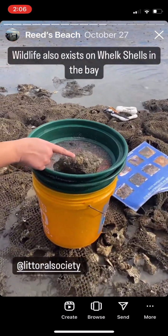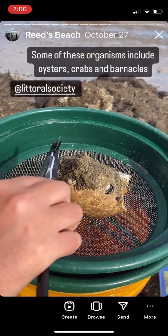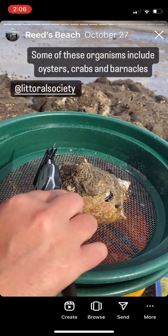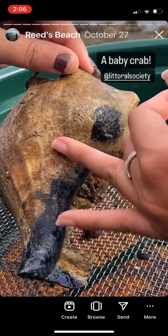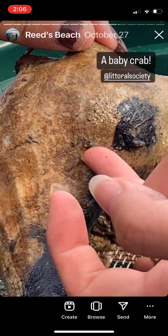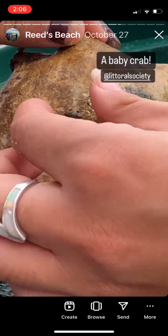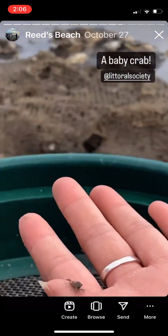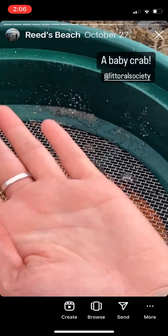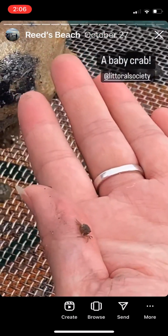Looks like about a negative 0.4 tide. It's a little smaller. Crab? So cute! Tiny mud crab. He's hitting my fingernail, and that's saying a lot. Oh wow, that is a really big one. Imagine if we didn't rinse this over the sieves, he would have just gone right through this first one.